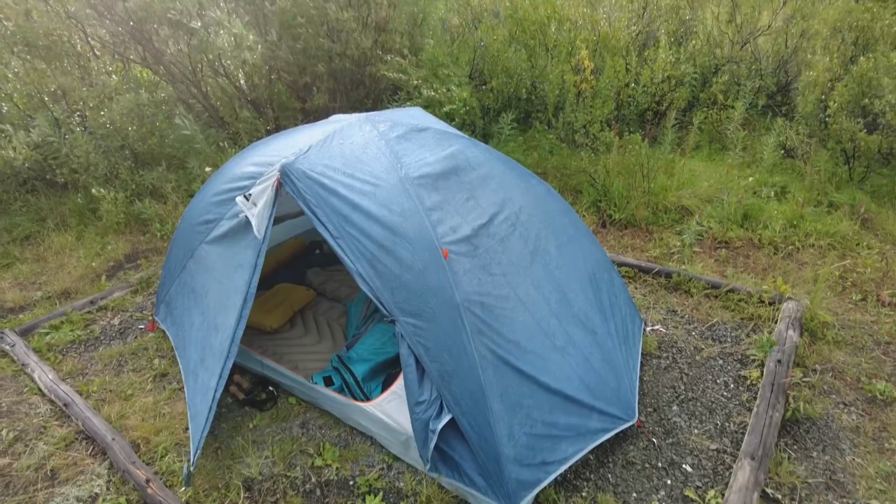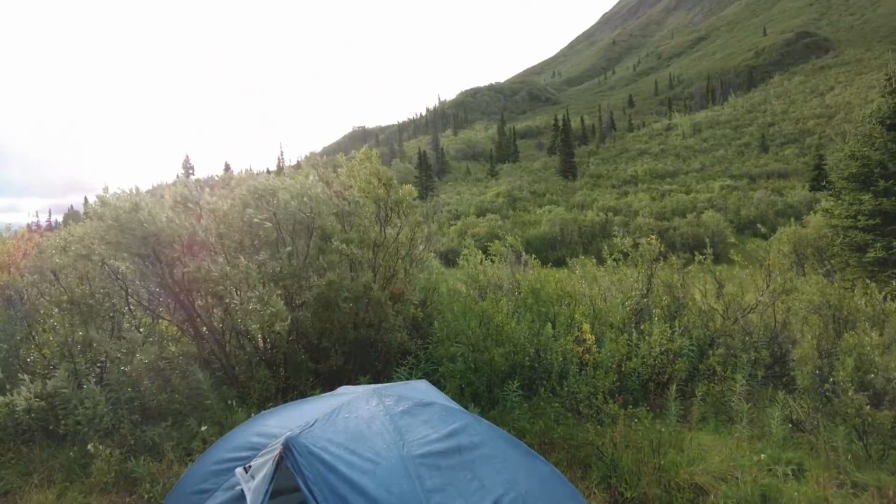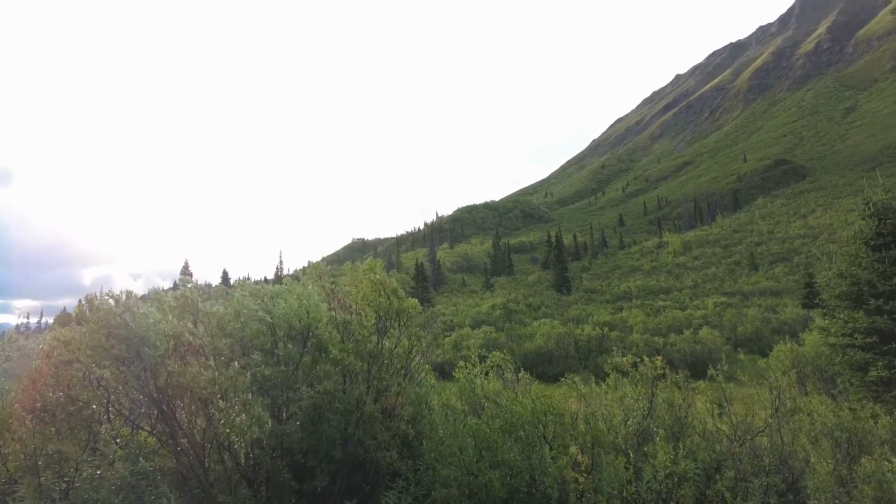I don't think we've ever gone backpacking and it hasn't rained. So, true to form, we're waking up to some rain today. Let's get wet.